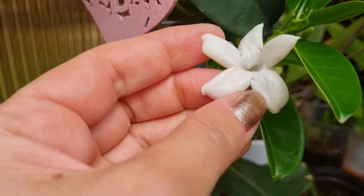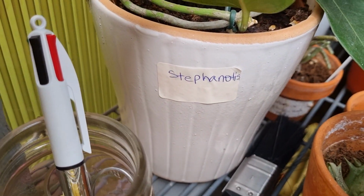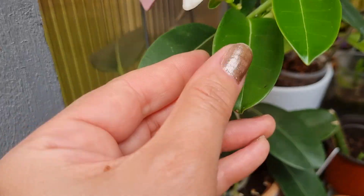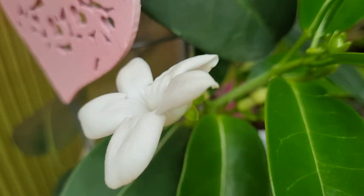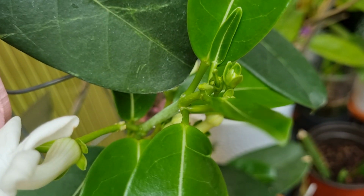I think the Stephanotis is called jasmine as well. I love the leaves, but I love the flowers as well. And I think it's going to flower more, as you can see from the buds. Very beautiful, absolutely stunning.